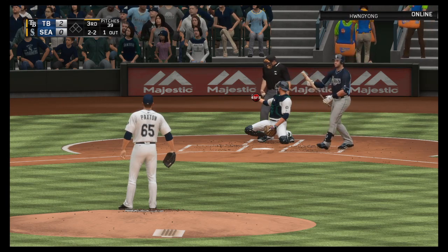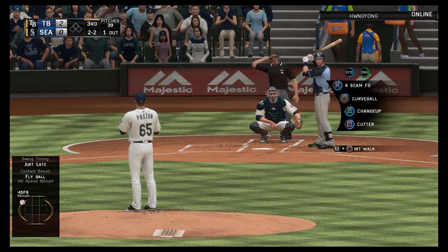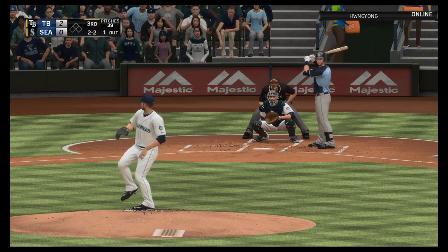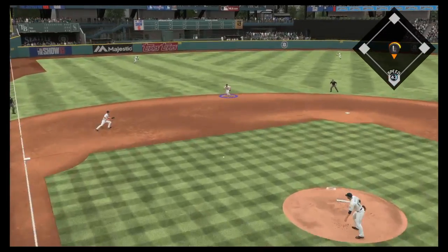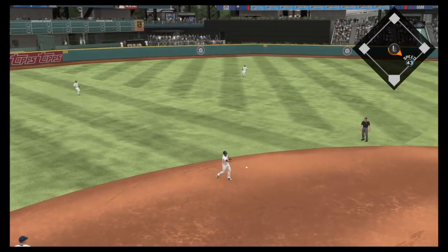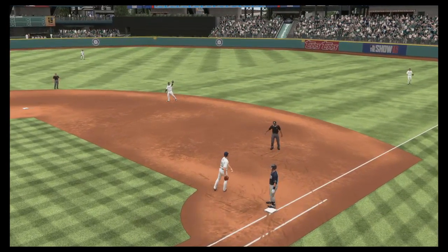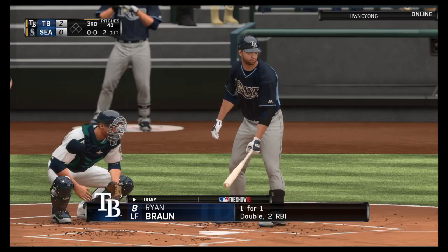That's going to even up the count at 2-2. Trying to strike him out for the second time. Hit on the ground to short. Marte has it. On to first, and a sigh of relief as Longoria's retired easily for the second out.